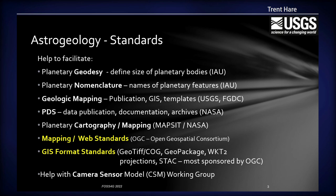At Astrogeology, we do support a lot of things for NASA. We are 99% funded by NASA, so we are not congressionally funded, as most USGS facilities are. And we support a lot of standards, a lot of them non-geospatial. For example, nomenclature: we support, not always naming them. There's a whole group that names features, but we support the maintenance of that database. We support planetary geodesy, which is very obviously critical to geospatial. And again, geologic mapping, we support the publication of the GIS data sets. We still actually print these maps, which is nice.